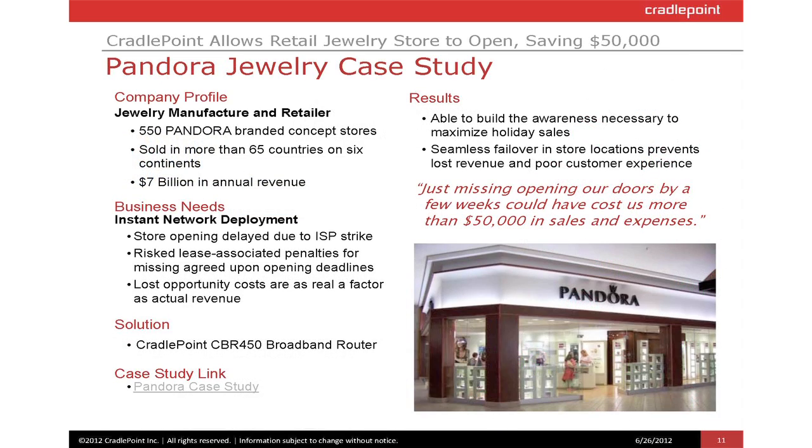Okay, to kind of tie all that together, I wanted to just show you this one case study that illustrates several interesting things. First of all, there are absolute hard and real dollar savings involved here. It becomes very easy to cost justify our solutions when you're talking about $50,000 in expenses that are avoided on a couple of $100 product and a couple of $1,000 worth of data services, perhaps.